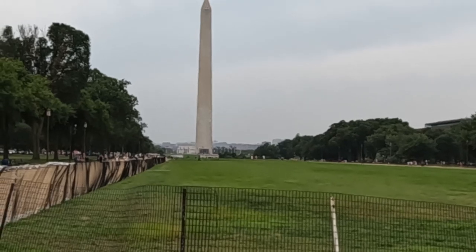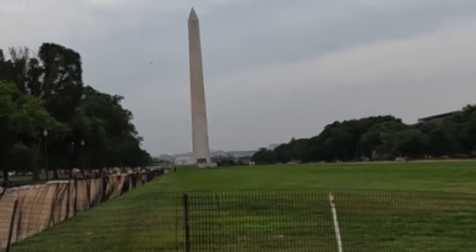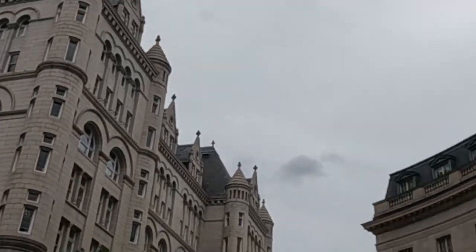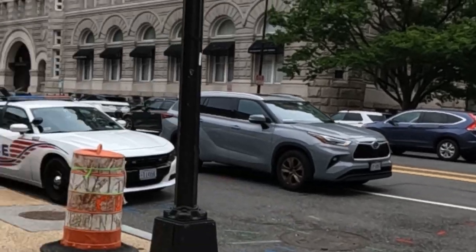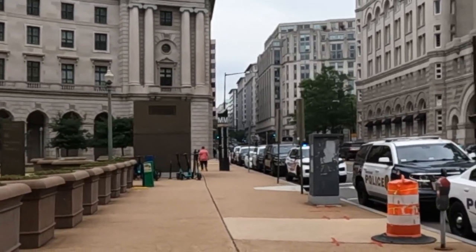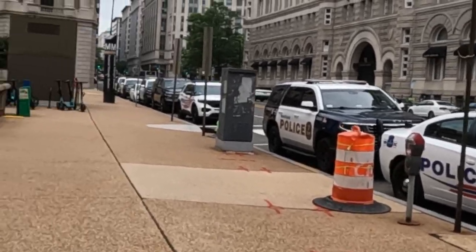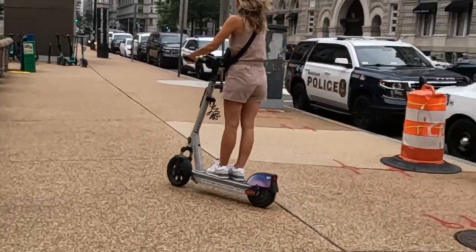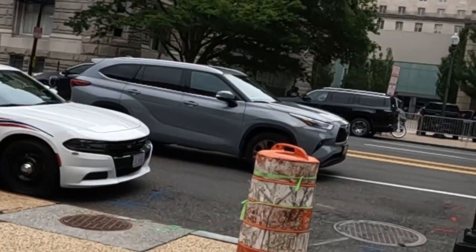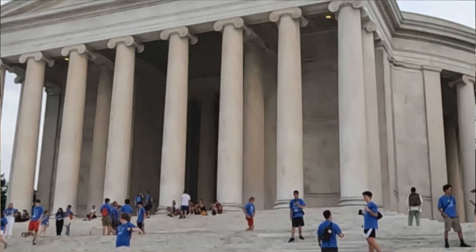And there's the Washington Monument in the daytime. The architecture here with these buildings is just incredible. Definitely the way to get around is through the bus system or these little e-scooters that everybody rides around, or e-bikes, because it's too difficult to get around in a car.